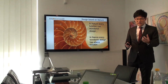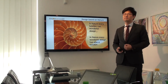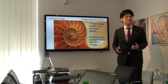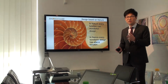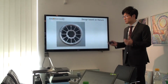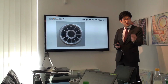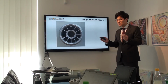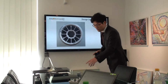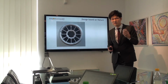And do you know that in nature, every function has a beautiful design? And also in nature, every beautiful design has a function. So the avant-garde roller corpus design is based on nature. Just like this, there are 12 extra ribs around the inner bore. This makes the roller corpus very, very strong. Even one roller corpus can handle more than 100 kilograms. This is very, very strong.